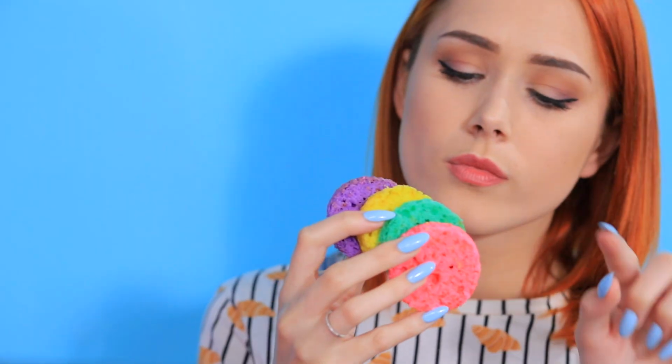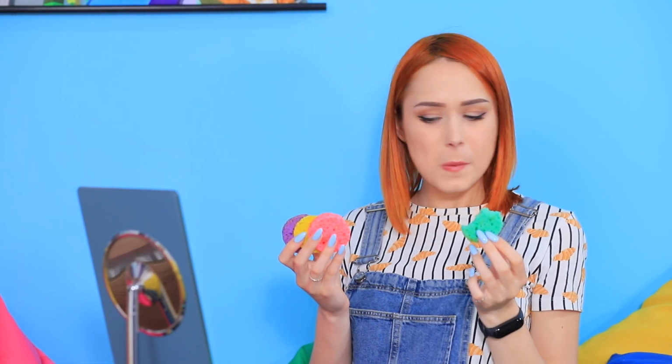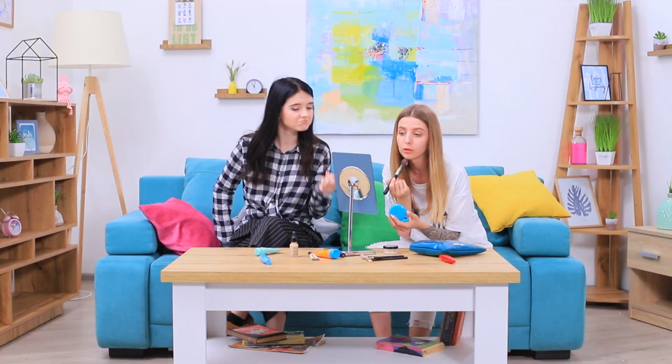These makeup sponges are so nice. I don't even want to eat them. Which one should I choose? I love these cupcake sponges. Is your friend getting ready for a party? That's the perfect opportunity to prank her with a weird lipstick.